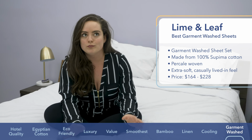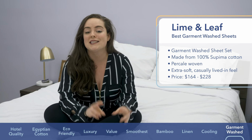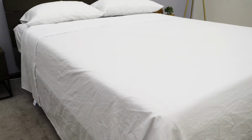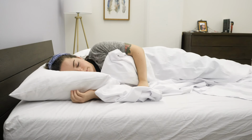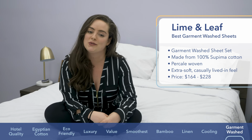Now, if you're confused about what a garment wash set of sheets feels like, the folks at Lyman Leaf describe it as how their grandmother's sheets used to feel. Cool from the percale weave and very soft from many years of washing. So, if you like the sounds of that, you might want to give these a try. And prices for these sheets range from about $164 to $228, of course, depending on the size that you choose.